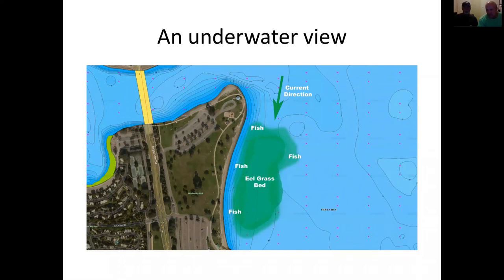So those fish are feeding on baitfish that are swimming between the shoreline and the eelgrass bed, or are getting pushed down by the current. And they're also on the outside edge of that. There's baitfish getting pushed through the middle of the eelgrass bed as well, but that's a low percentage spot.